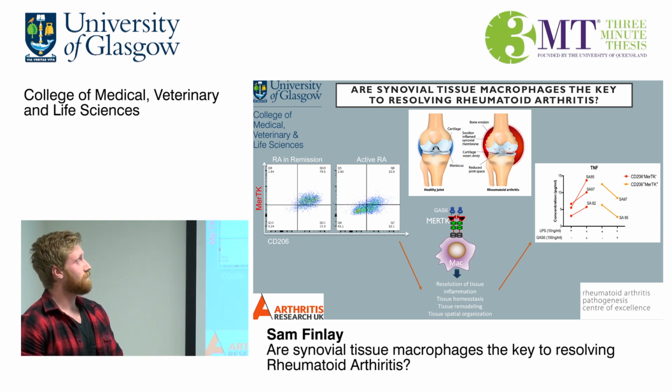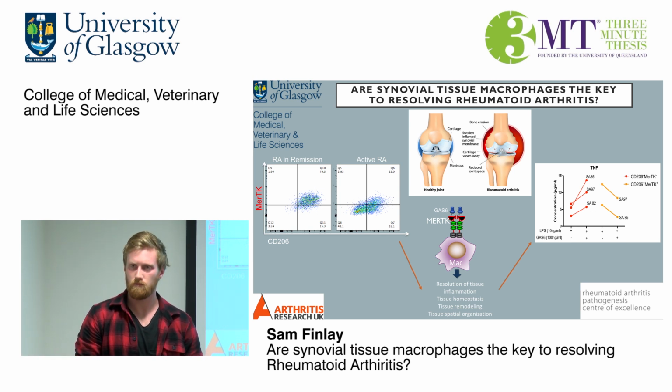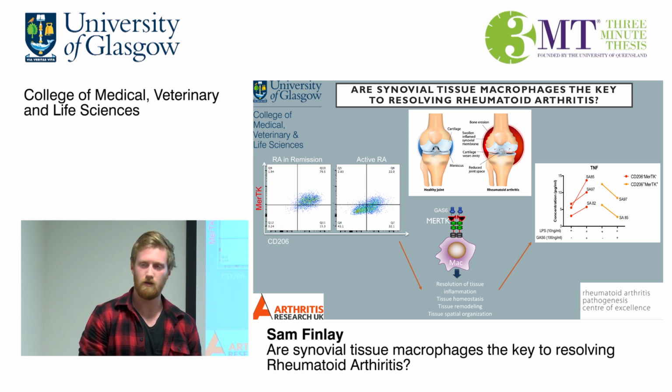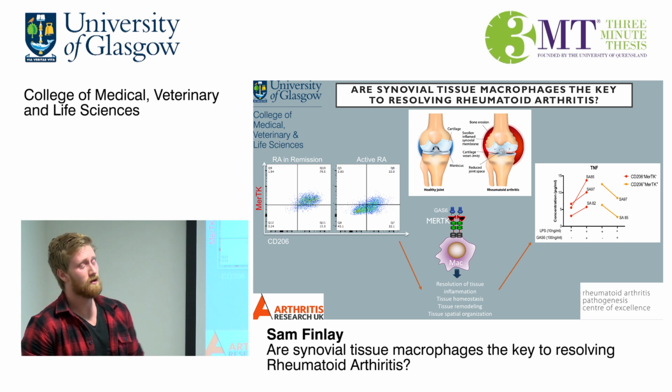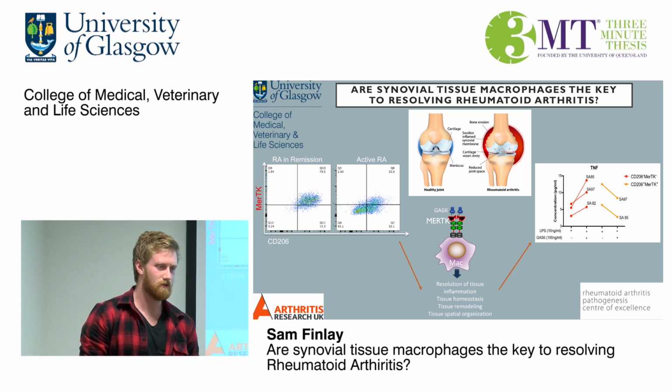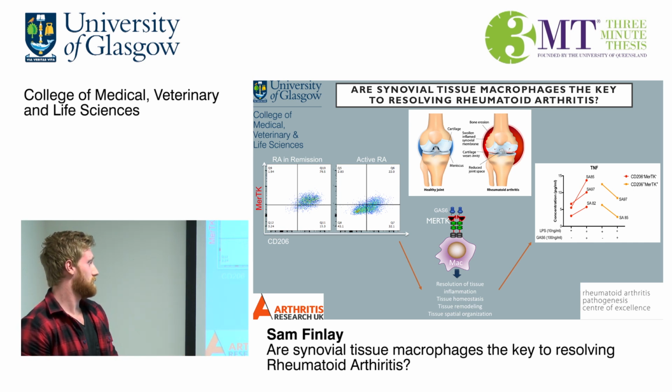Now, a lot has been known about RA for a long time, and a lot has been known about the cells that work in RA. But frankly, not a lot of detail has gone into it. So the aim of my project is to look at one specific immune cell that could be the key to tissue homeostasis and resolution of rheumatoid arthritis, and that are the synovial tissue macrophages.